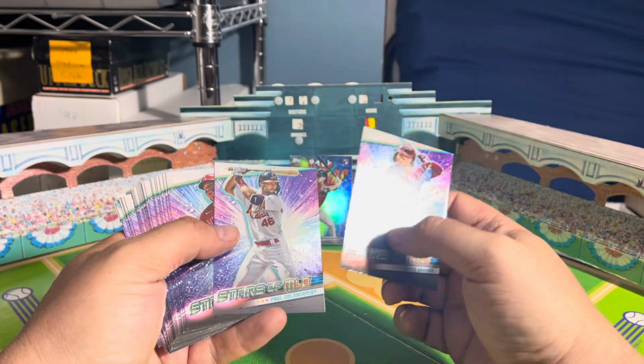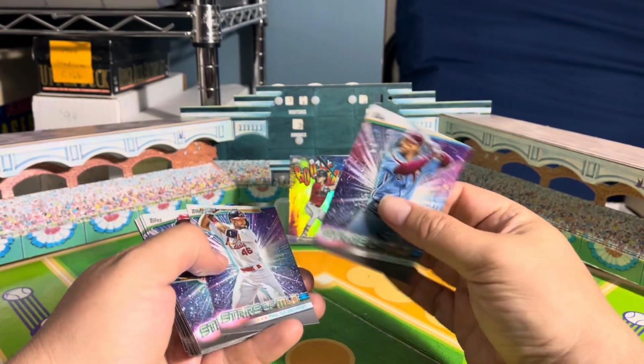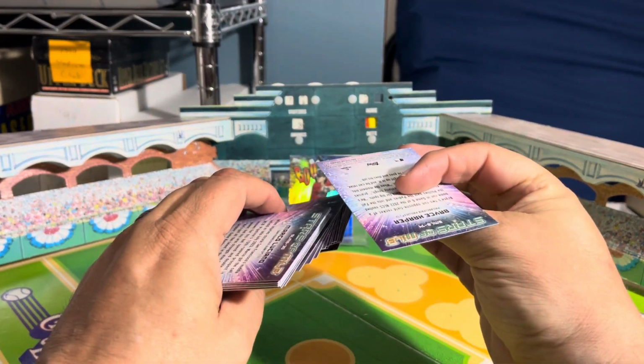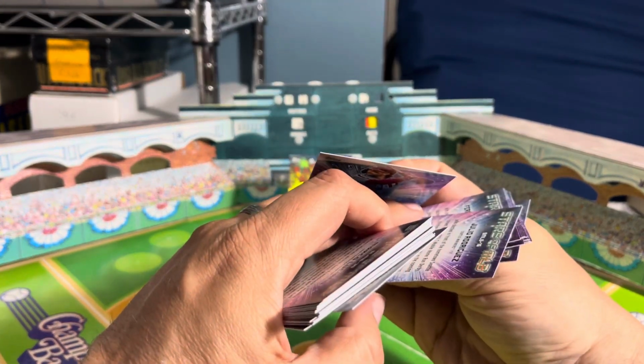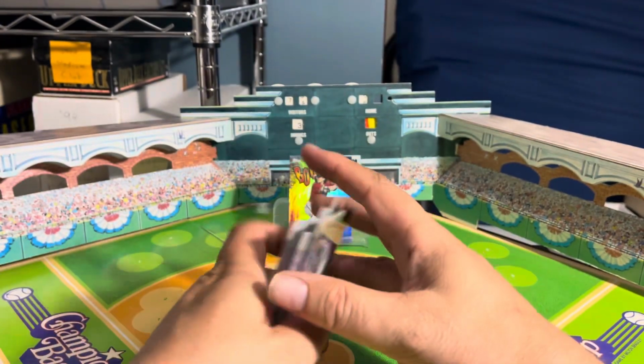So real quick, I'm going to flip through the Stars of the MLB card. They are numbered 1 through 30. I'm going to try and find Bryce Harper's place in the set. See if I can't slip him back in there as we go through these cards. And I'll real quick show off for you the full set that I now have.